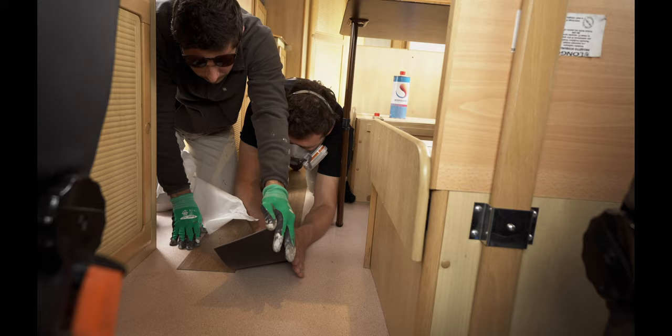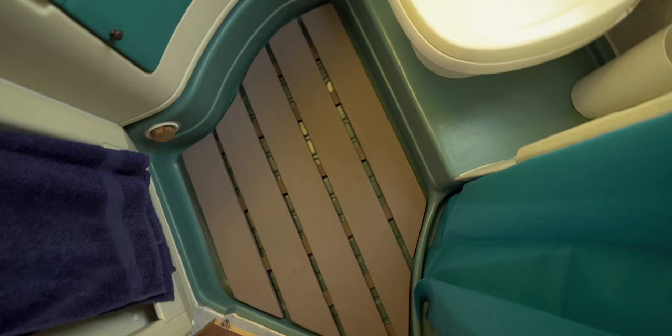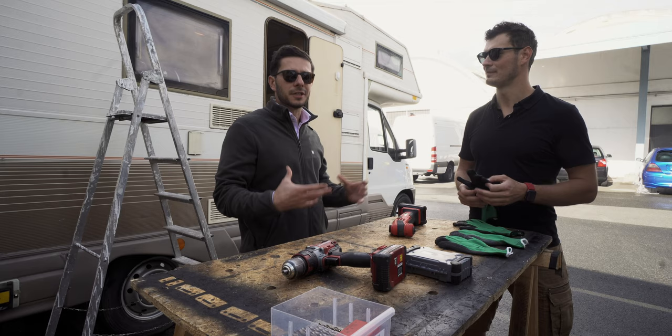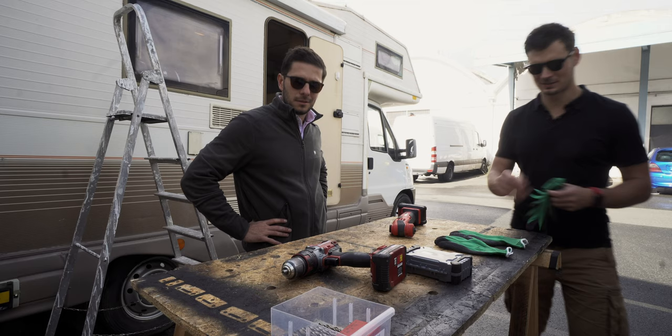Apart from what we mentioned already, we will tidy up all the cupboards, change the floor, water taps, new lights, and a few other cool things. We hope that with a small amount of money, we can quickly fix the interior. Yeah, making a really pleasant atmosphere inside and safe from outside. Let's not waste time, and these are your gloves. And in this build, we're actually using gloves.